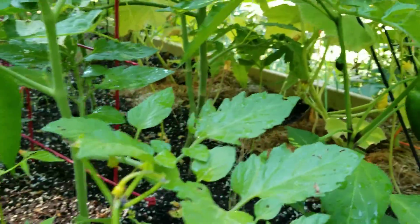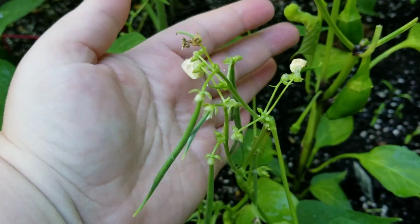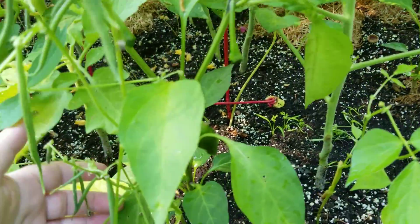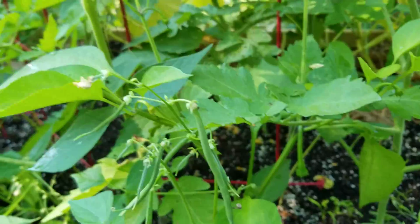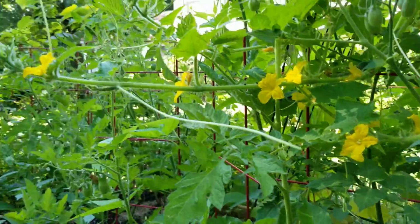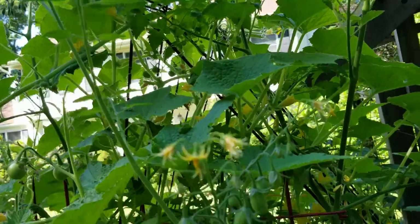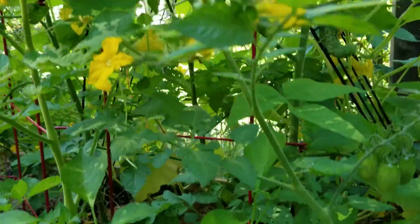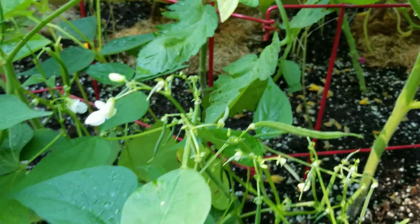Now, these are the beans that got cut up by the groundhog. It's kind of hard to see here, but you can see the young beans formed. So the plant is thriving. There's lots of beans, and again, the cucumbers are trying to escape. This is what I love, the full trusses on tomatoes. It just makes me so happy. More beans.